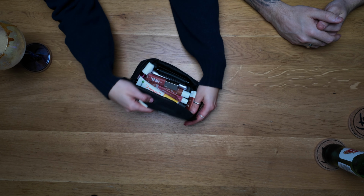Don't judge me, right? I take my makeup to the theme parks in a pencil case. Purely because I couldn't find anything that was compact and opened so I could lay it out. So this is a pencil case, and I just fill it with what I need for that day. So the essentials of what I tend to take into the parks, right?